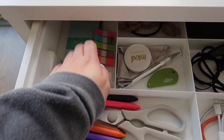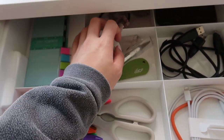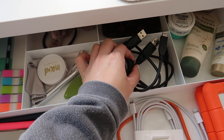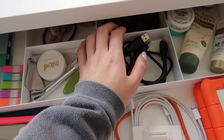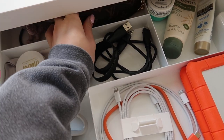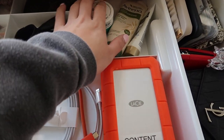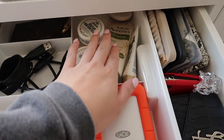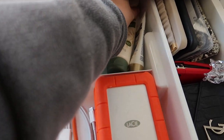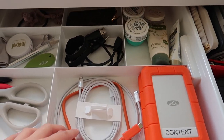I've got Post-its, sticky tabs, and what are these? Ponytails for when I need them. These are my cords for some of my older hard drives. Back here, what do I have back here? Oh, it's just an extra wallet or my coin purse. I have hand lotion and my lip scrubs and stuff like that that I always need by me.